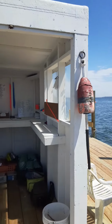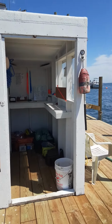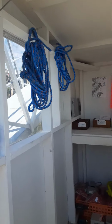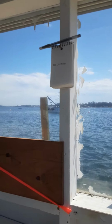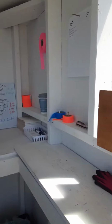But this is my office, and I've painted it. It was a graffitied shack. I painted it white, and I put a lost buoy up and put my favorite ropes that I use here. And that's a notepad for the guys when they gotta leave me notes for bait numbers and stuff.